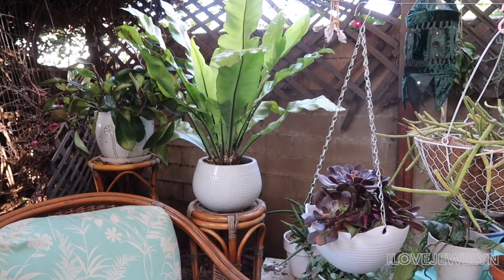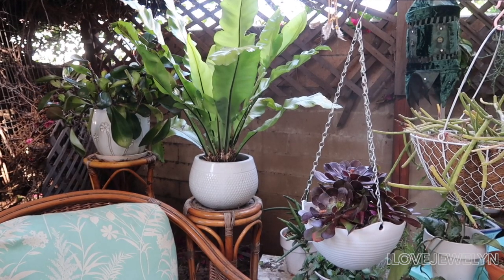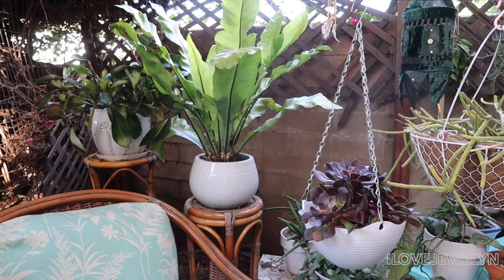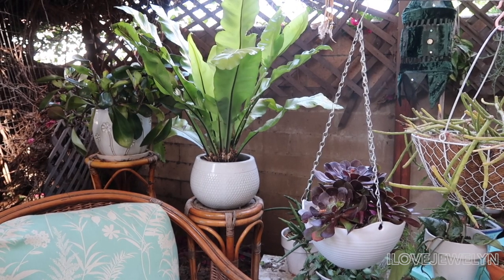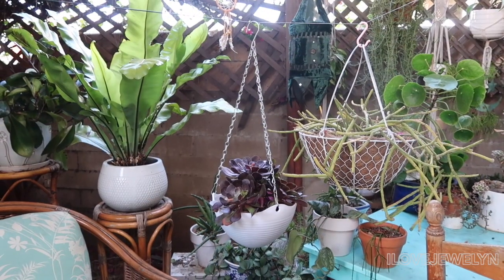My bird's nest fern moved to this section, but I do kind of gotta think about moving it to other parts of the collection because it does get sunburn from the sun hitting it right there. So eventually I'll move the bird's nest fern. You see, I'm able to hang more things.